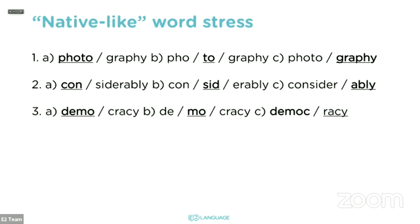Let's do number 3. Is it democracy, democracy? Sorry, I can't say it, it's hard to do. Is it A, or is it B, democracy, with emphasis on the mo sound? Or is it C? Massive differences in the way that you say these words depending on where you place the emphasis.